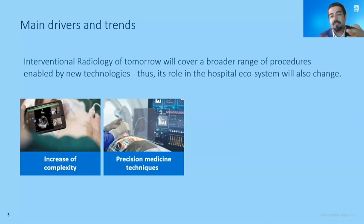So I think at the end of the day, the role of interventional radiology within the hospital ecosystem will also change. This changes mainly because we see an inflow of increased complexity in regards to the procedures that are performed within the IR. And at the same time, more procedures are performed faster, right? Because the techniques and the experience are helping us to perform them more minimally invasively and faster. And therefore, of course, the main driver is the involvement of precision medicine techniques applied to the procedures.